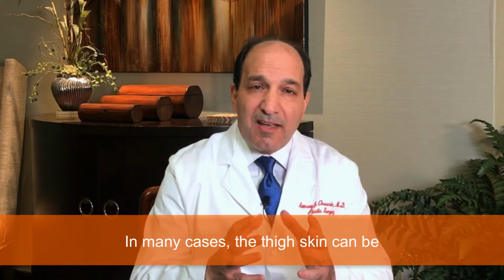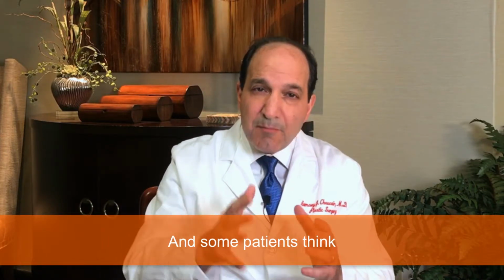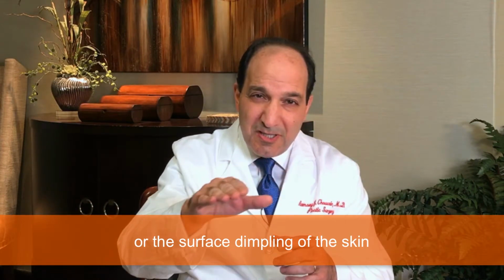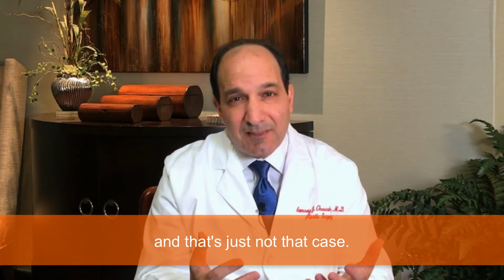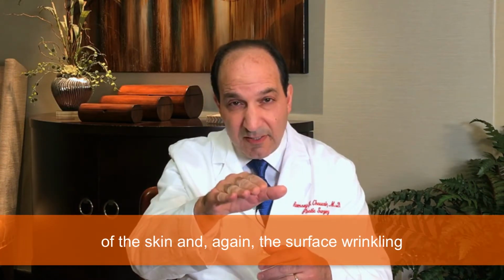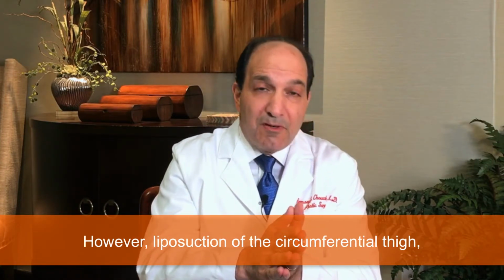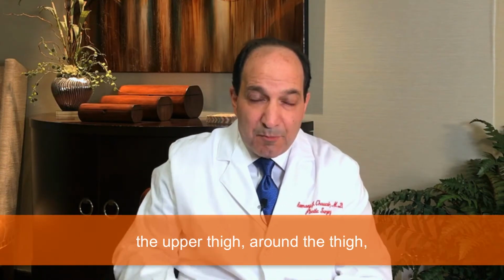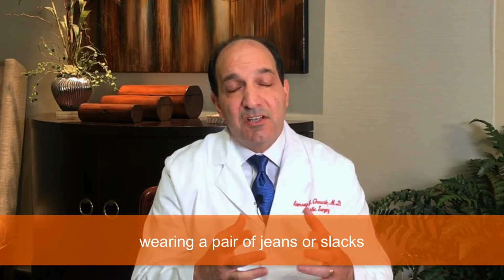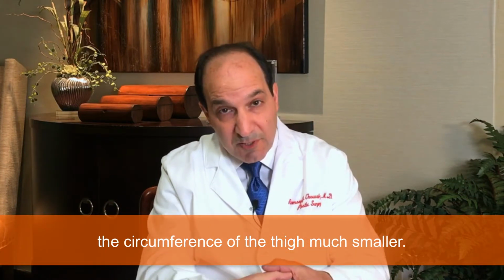In many cases, the thigh skin can be slightly rippled or irregular on the surface. And some patients think that liposuction will help the surface texture or the surface dimpling of the skin. And that's just not the case. In fact, liposuction can make the surface wrinkling of the skin more pronounced, because you're deflating the skin to a certain degree. However, liposuction of the circumferential thigh, the upper thigh around the thigh, can make someone who has a hard time wearing a pair of jeans or slacks suddenly slide those slacks right on, because you can really make the circumference of the thigh much smaller.